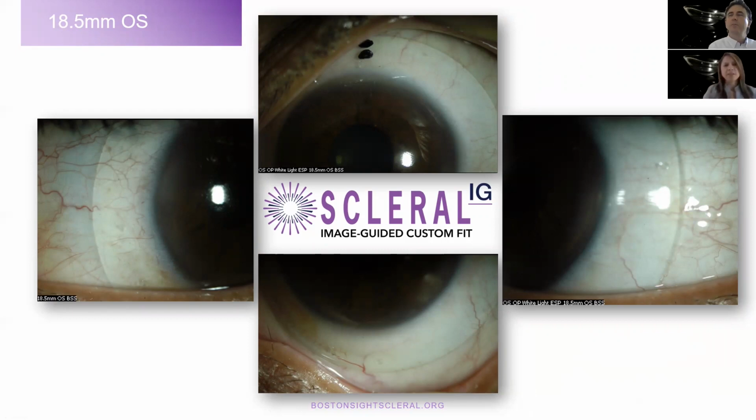In this particular case, we wanted to test the potential of the ESP and of this image-guided algorithm, in that this woman was more symptomatic in the right eye. So we said, okay, knowing that with the ESP we have this image and this profilometry data, can we take that one image, and knowing that with the Scleral-Ig you have 3 diameter offerings, take the same data, choose a different diameter, get the data that is predicted by the ESP, and send that directly to the lab and obtain a lens?